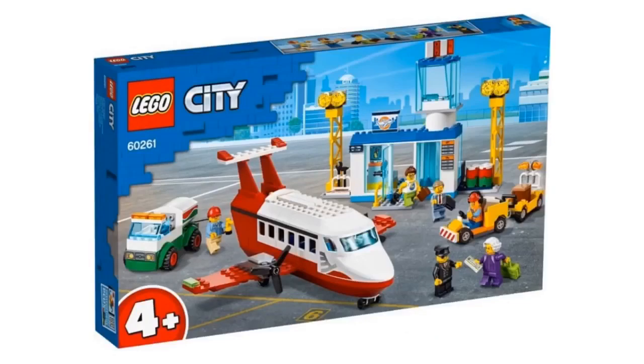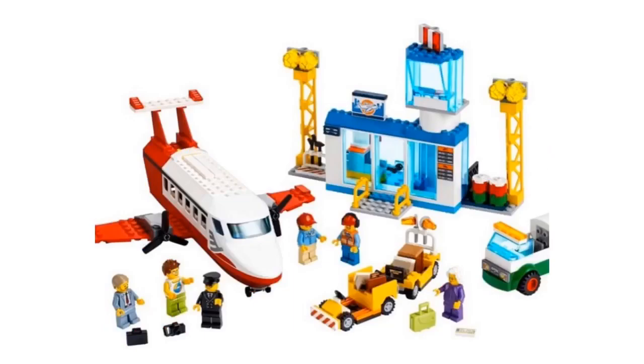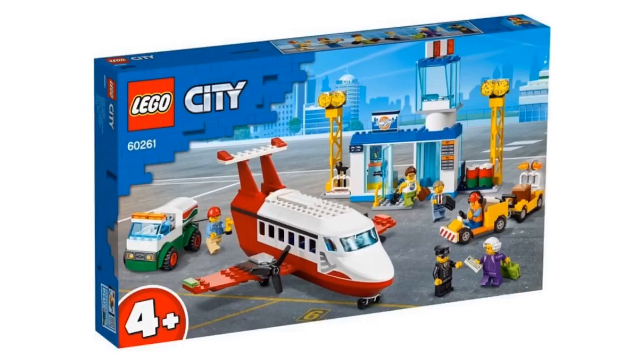And the oil truck next to it, or gas truck, or whatever you want to call it, also looks really good. And I don't know, maybe I'll pick this one up, depends on the price, but I'm really happy with how LEGO did this one. It overall looks really good.